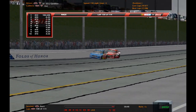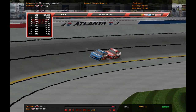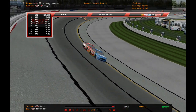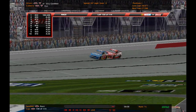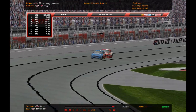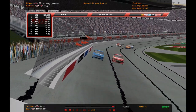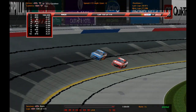DJ Curtis is right behind him. He's 6 laps down. But Deanna Jones is all over the back bumper of this 32 car with 6 laps remaining. And there's the move. Here it goes for the race lead. Jones, Gardner.